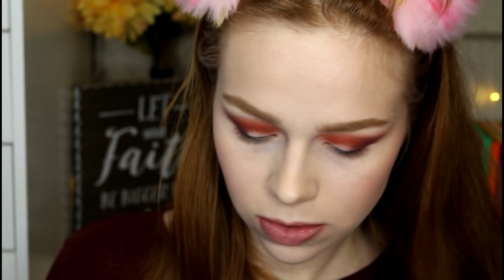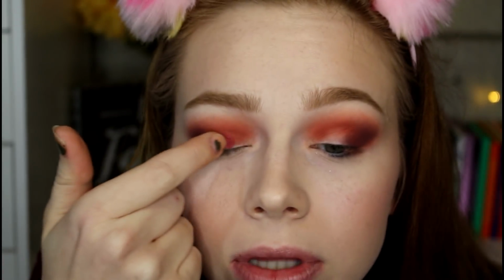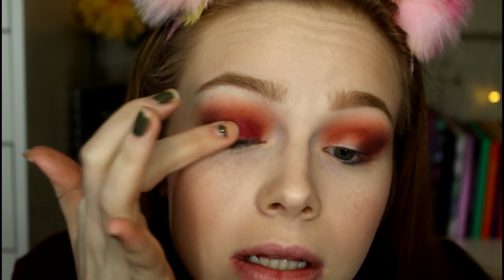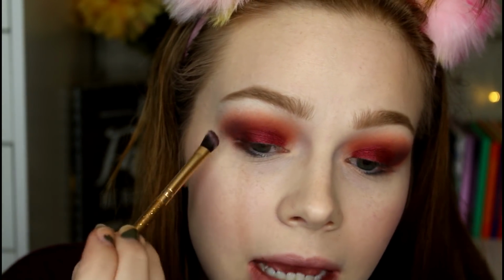So now for the part I'm most excited about, I'm going to go ahead and take Amber Jewels, and I'm going to use that on my finger because I find that the Sydney Grace Metallics work best on a finger or a really precise packing brush, and I'm just going to put that all over my lid. Oh my gosh, this shade. Also going to be careful to put it in my outer V right here as well, because we're going to use that later. Now that the metallic is down, I'm going to take Brilliant Realm again and pack that on top.